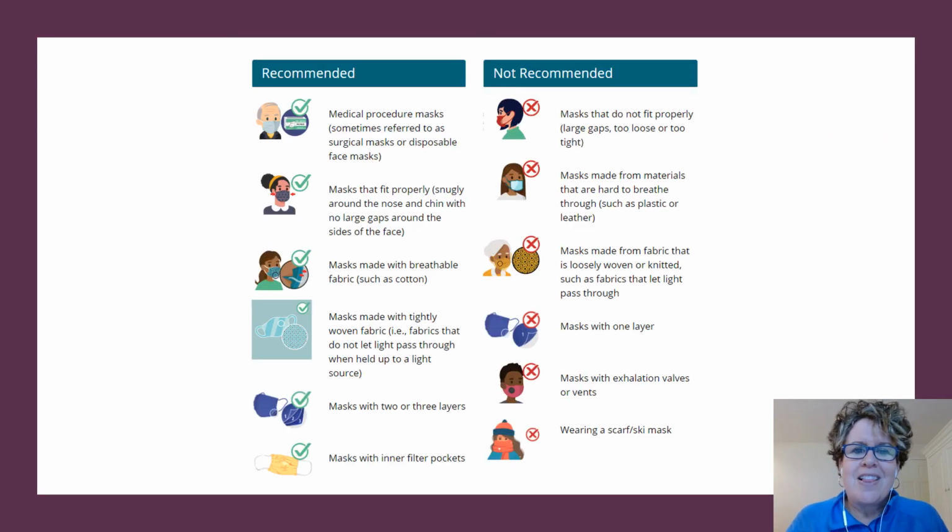So a little bit about masks. This is the recommended mask information and the not recommended. So over here you'll see medical procedural masks, sometimes referred to as surgical masks that are disposable. Those are okay. Masks that fit snugly around the nose and chin, no large gaps at the side of the face. That's also important. Breathable fabrics such as cotton. Those that are tightly woven fabric, so maybe they don't let light pass through, or I know the test is you shouldn't be able to blow out a candle with a mask on. And masks that have 2 or 3 layers and masks with inner filter products.